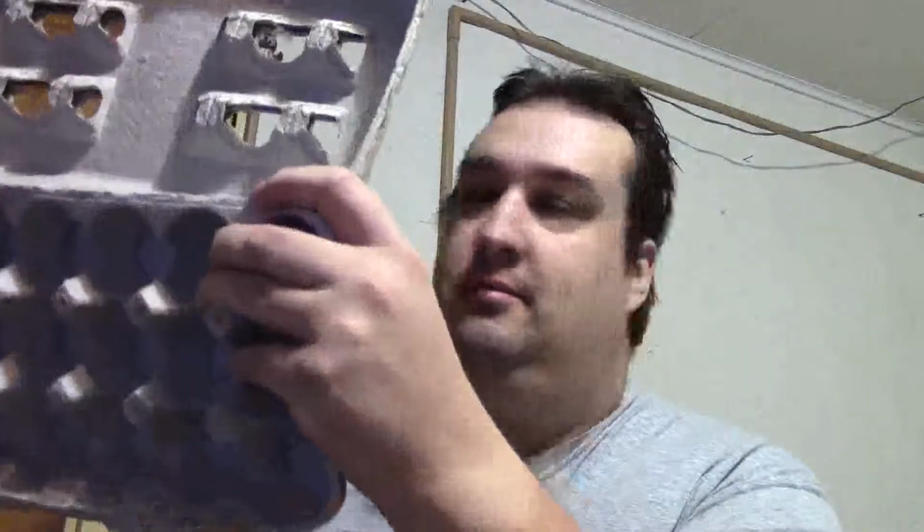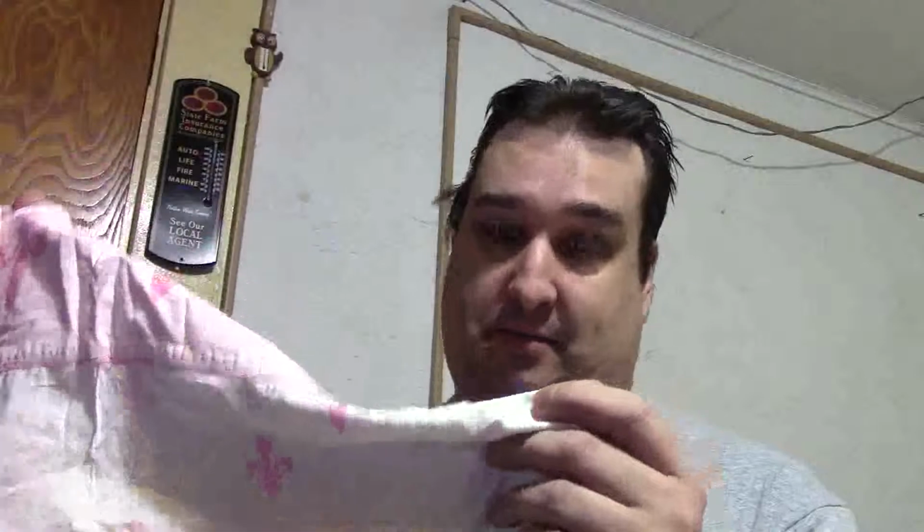Egg cartons. I forgot all about them. Worms love egg cartons. You'd be surprised. And you can use this just as cardboard, as mulch out there. So just rip them up, soak them, and then put them in your bin. An old pillowcase. As long as it's cotton, you can use it.